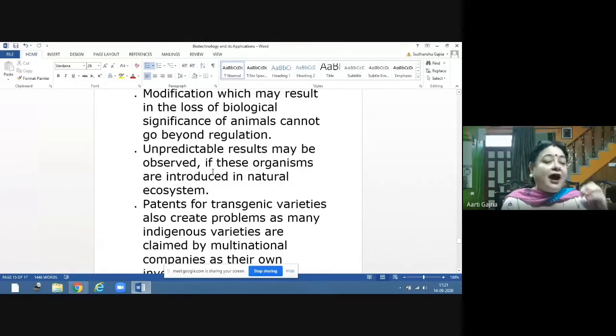Then unpredictable results may be observed, because we don't know what would be the result. It's all unpredictable. We have changed the genes, so the results can be in our benefit, or damaging, negative results can be there. And if these organisms are introduced in natural ecosystems after genetic modification, then it would be very difficult, because maybe the results are not what we wanted. So first of all, it has to be checked, it has to be regulated.